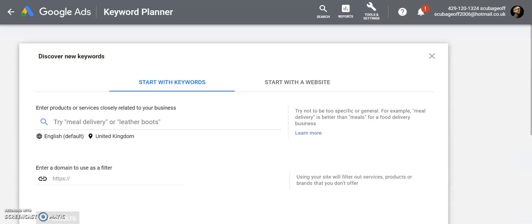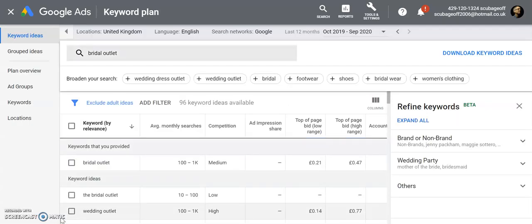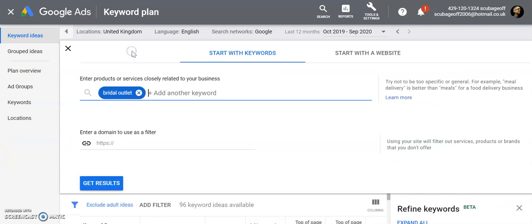So let's look at wedding shops as a completely random idea. So let's start by typing something in. So let's try a bridal outlet and let's see what we get. Okay, well, a bridal outlet gets 100 to 1,000 hits. Okay, that's not a lot of hits a month, is it, in the UK? So how could we improve that?